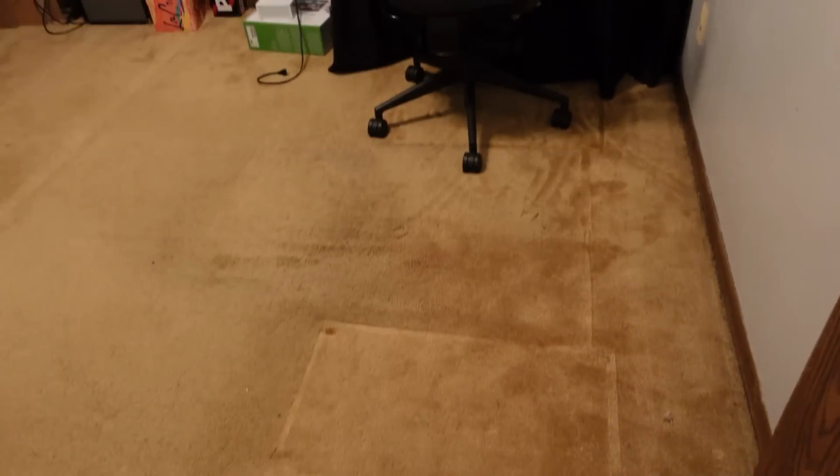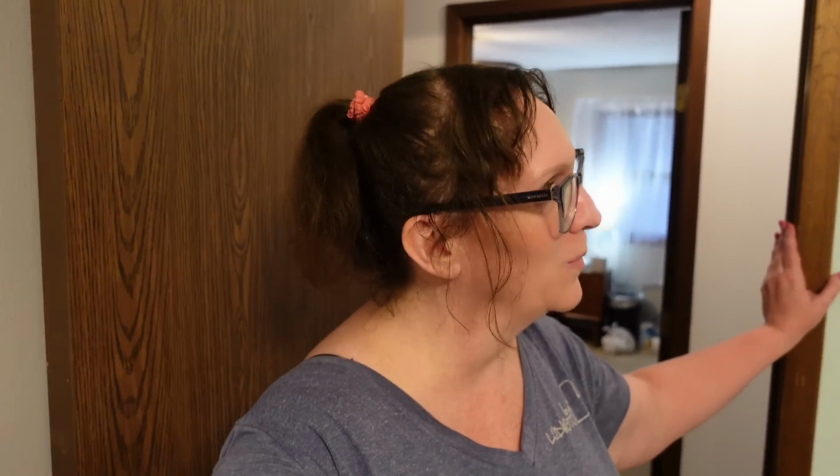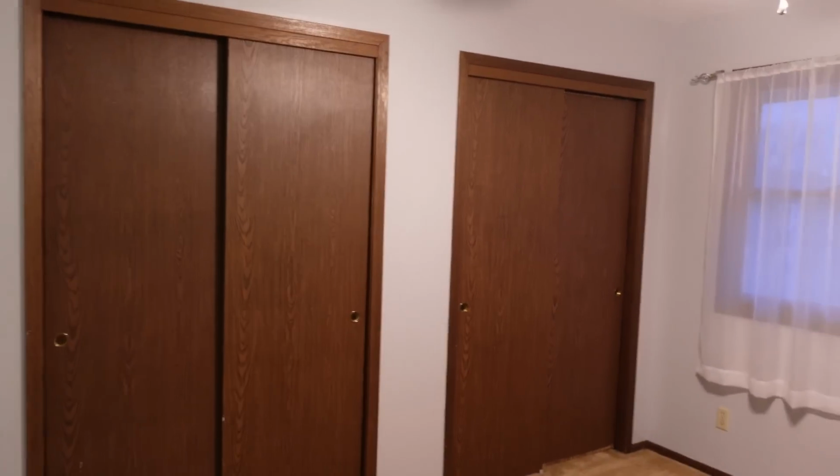I'm actually having this carpet shampooed on Thursday. Unfortunately, I wasn't able to get it scheduled before pictures were being taken, but it is what it is. So I do want to at least vacuum if nothing else. Okay, here is the after of the office.